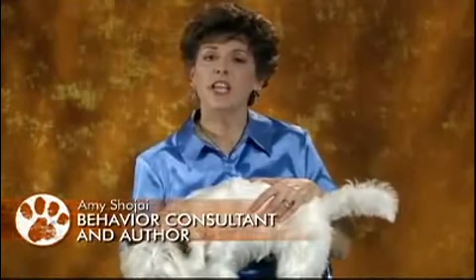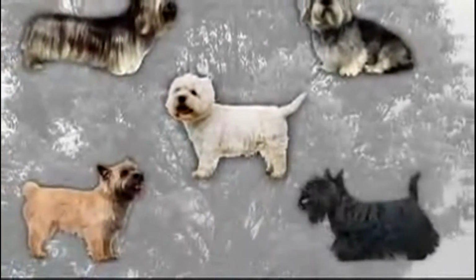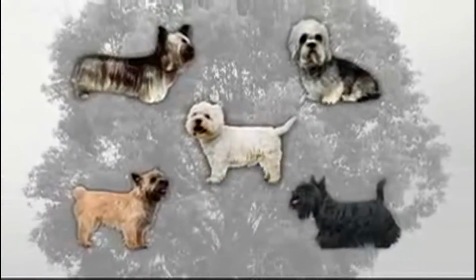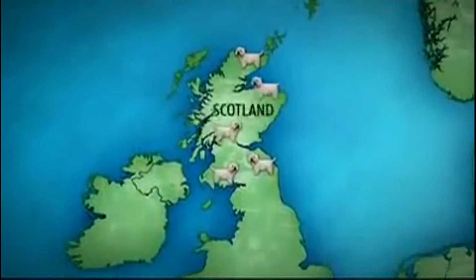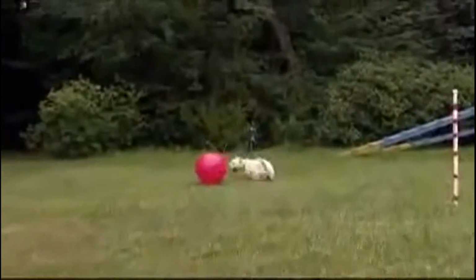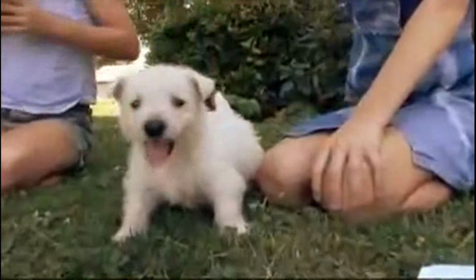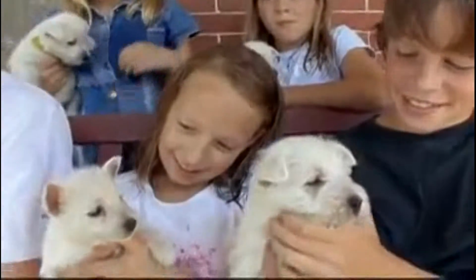Dogs come from Scotland. They are one of the terrier group that was bred to go to ground and dig out varmints, all kinds of things. Westies are close on the family tree to cairns, skies, dandies, and other terriers of Scotland. Originally bred to clear farms, mines, and large estates of vermin, it wasn't long before this working dog charmed its way into the home. They've really become family dogs. They are adorable. They're as cute as a button.